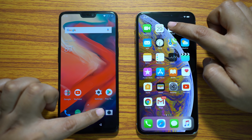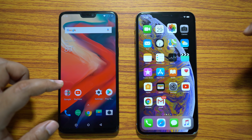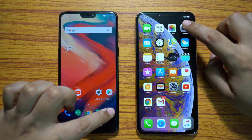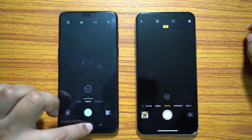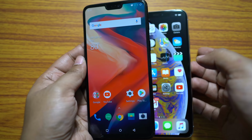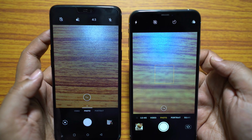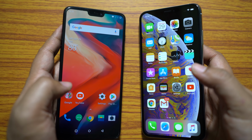Next we have the galleries, and definitely this time this Apple Photos app beats the gallery application of OnePlus by a few milliseconds. Next we have the cameras, and well, it's really hard to tell when exactly the cameras opened, so let's close these apps and try again handheld. Well, definitely the camera viewfinder opened quicker on the iPhone XS Max.